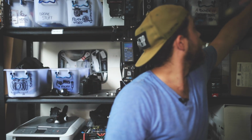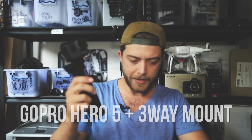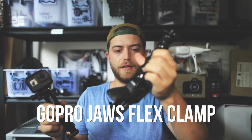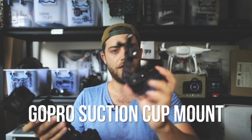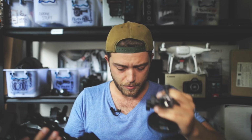Oh, sorry, almost forgot. I also brought this, the GoPro Hero 5, with this clamp that I didn't use at all, but I did use this, and I also used this little car mount, or suction cup mount, I guess. I used that to put it on the car.